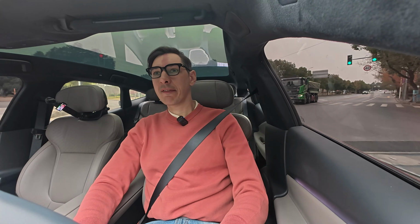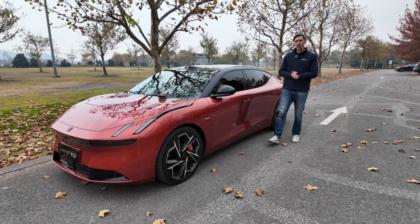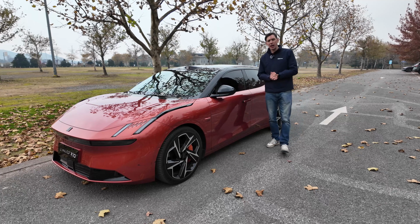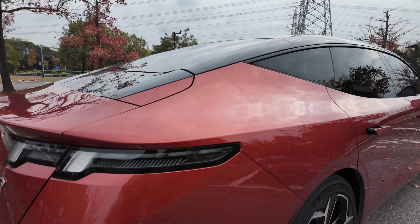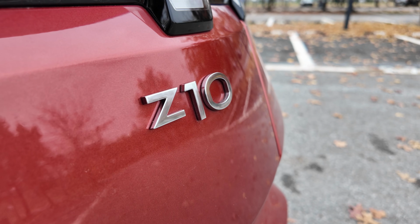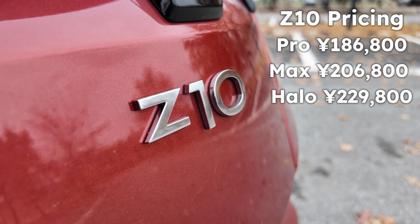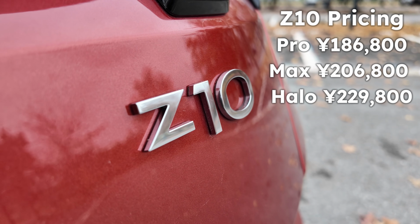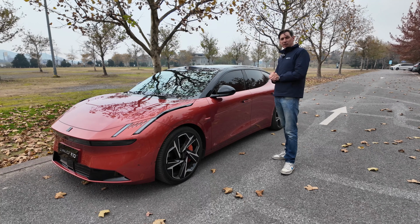So what's the verdict? The Z10 is yet another example of how far Chinese EVs have come. And while the underpinnings may be Chinese, the design is one that only a global team could create. In the Chinese market, the Z10 is priced from around 230,000 yuan, putting it right in the middle of a very competitive price point. Another reason for bringing it to Europe, where it's slightly less competitive, at least for the moment.